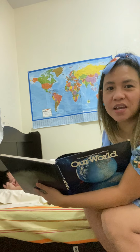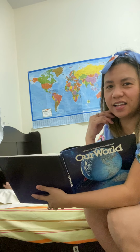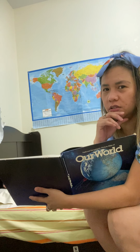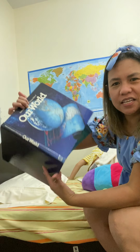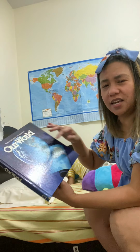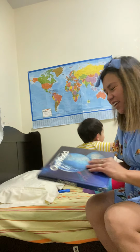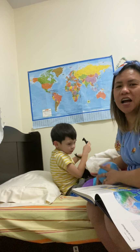So guys, sometimes I'm trying hard to explain it in a simple way so he can really understand, because he's only 6 years old, so I won't make it hard for him. Even me, you know guys, I'm still learning, because we studied this, I guess in elementary, right? There you go, guys. He found another globe.